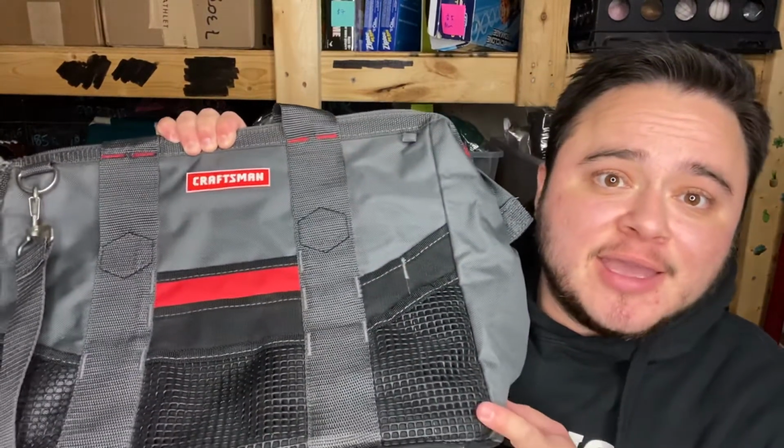But I'm getting ready to go do a Facebook Marketplace meetup for this Craftsman bag. It's in pretty nice condition. I'm going to get $15 for it. When I get back, I'll show you my sales that are coming through on Facebook Marketplace and on eBay.